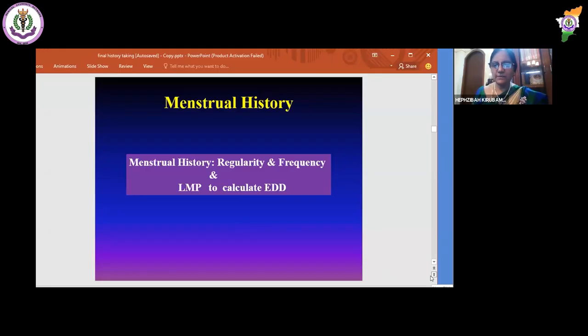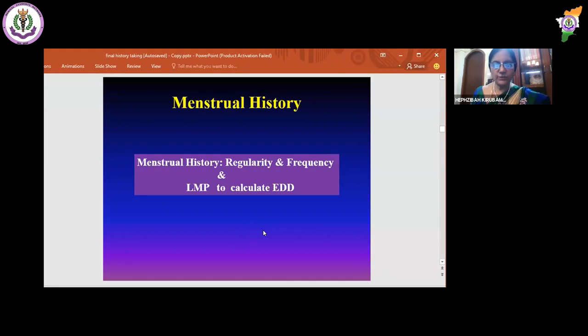Marital history: whether the marriage is consanguineous or non-consanguineous, firstly, and then specify the order of consanguinity. First order would be incest. Second order would be among maternal or paternal uncles. And third order would be a distant relative. So we go on for the order.